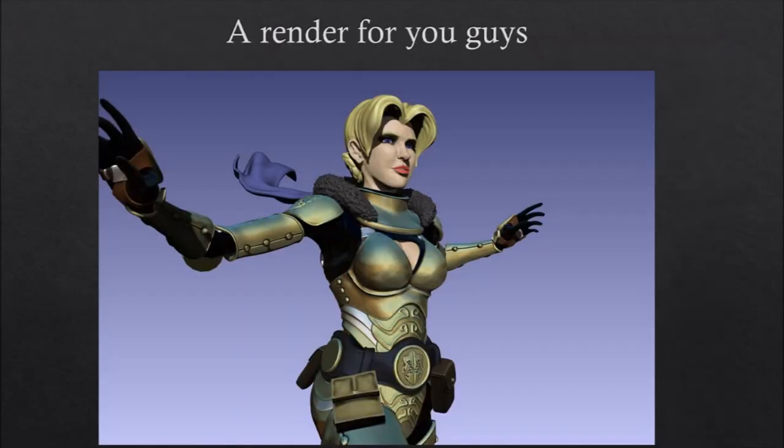There we go. It's not the best pose, obviously, because I didn't have a lot of time to pose her. I think I spent mostly an hour, and that's a quick pose, so yeah. But it's something at least. And something is better than nothing, I guess.